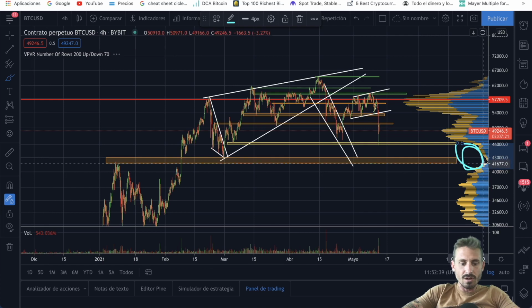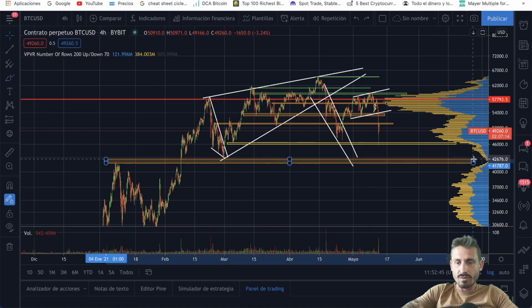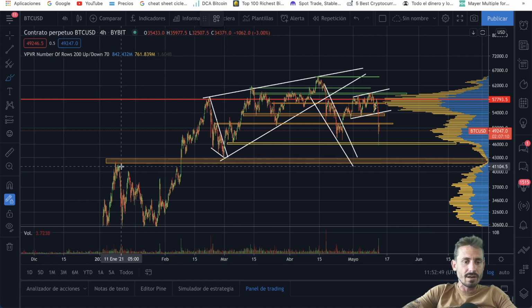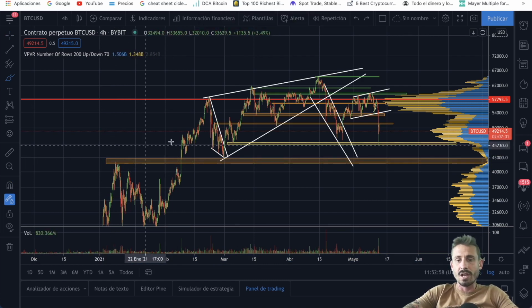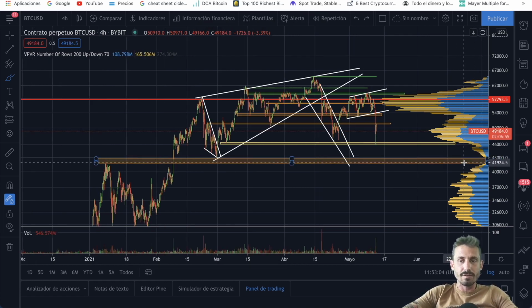Where does it start? The volume starts to come at the $41,000 range, where I have this orange box area right over there, and this is this peak over here. This is when we created the all-time highs in early January, the 8th of January, where we hit the $42,000 range. So this is the last support that I think Bitcoin should hold and get a massive bounce.